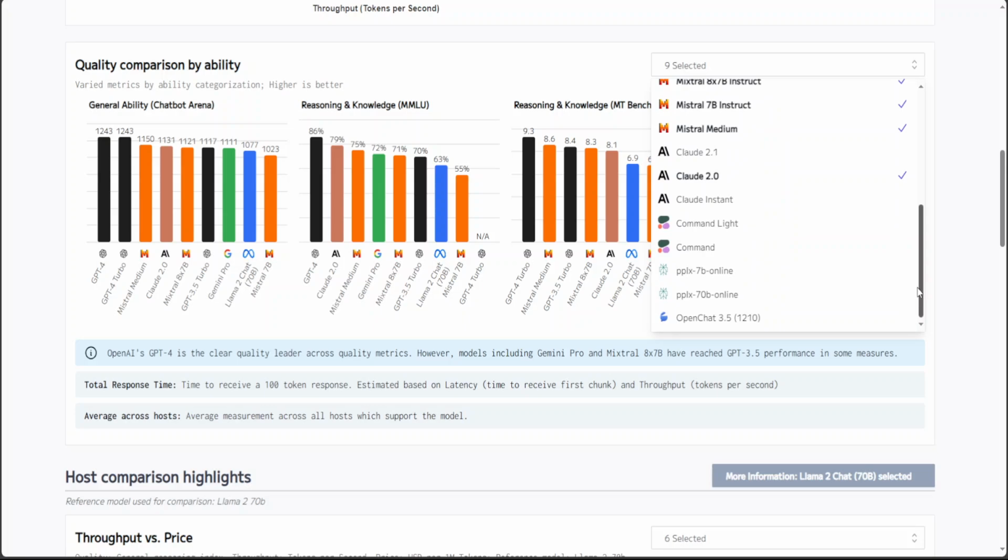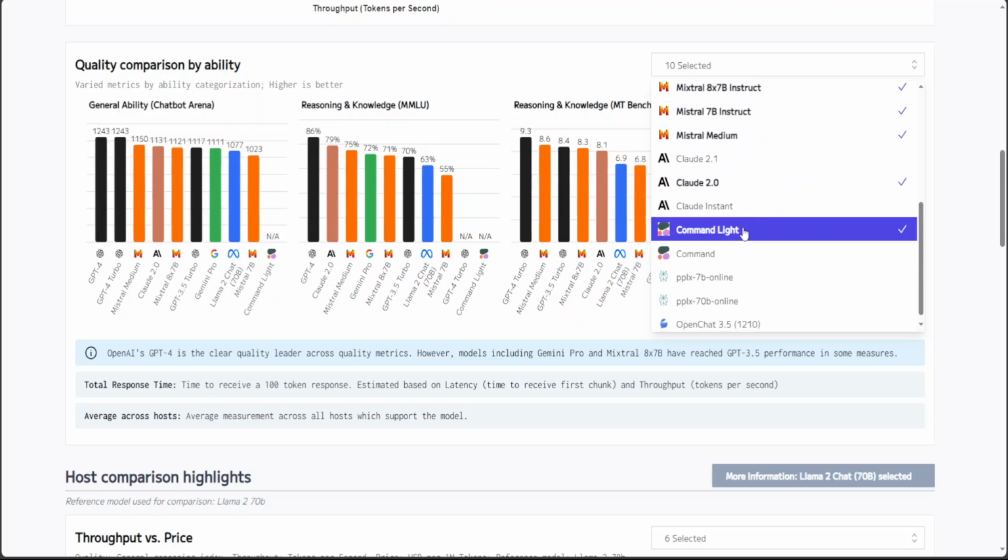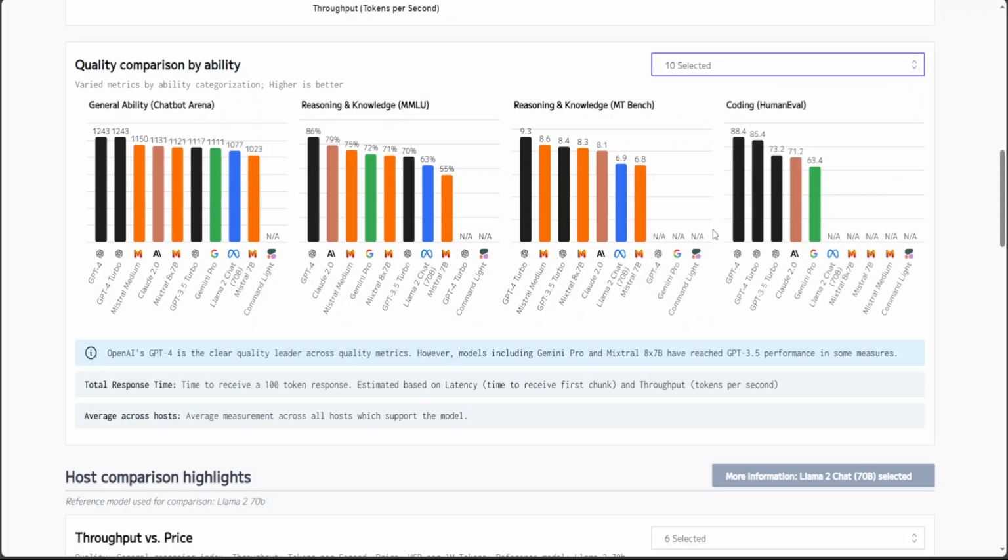You can select more if you like. For example, if I also go with this model, then I have selected now 10 of them. And then you can see that still, when it comes to Chatbot Arena or general tasks, GPT-4 and GPT-4 Turbo are the best. Then we have Mistral Medium closely following.